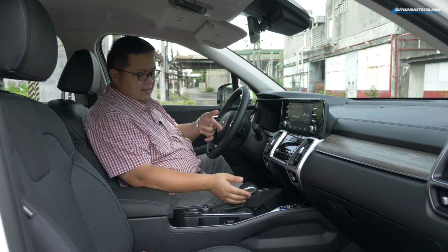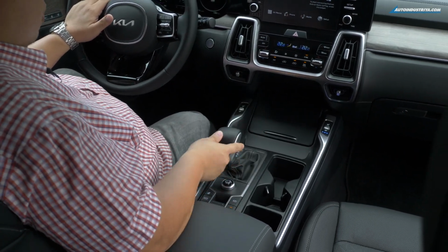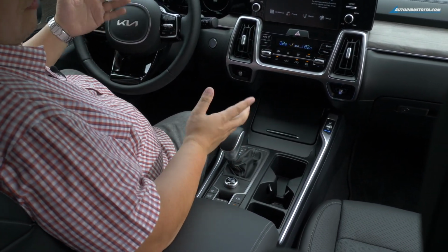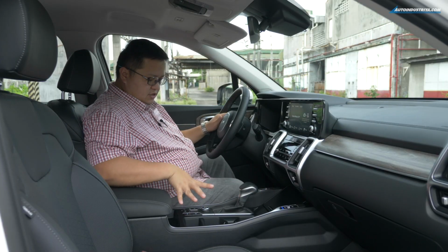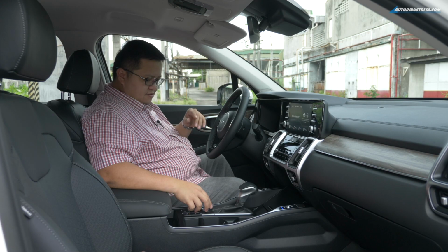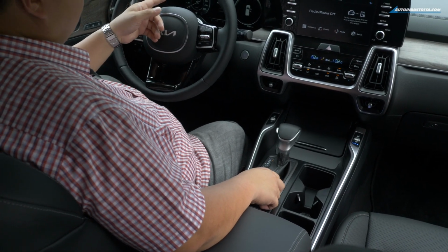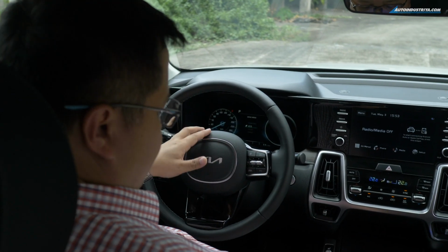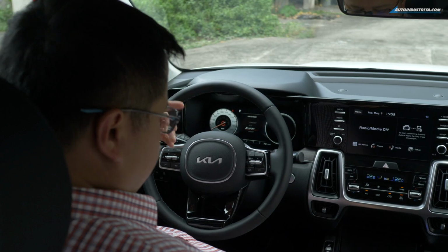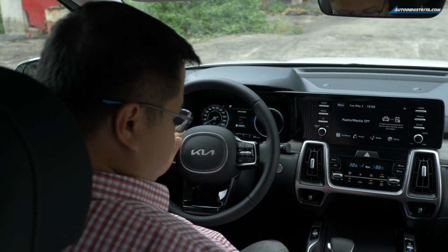Shifter, your gear selector right here for the dual clutch. You have PRND and then the manual mode on the left side, which is good for left-hand drive. So when you go to that, then you have features here, the drive modes. Now, this is the interesting one because if you flip it to comfort, there's that, and then eco, the colors change. Same with sport, the colors change. And with smart, the colors change as well, which is nice.